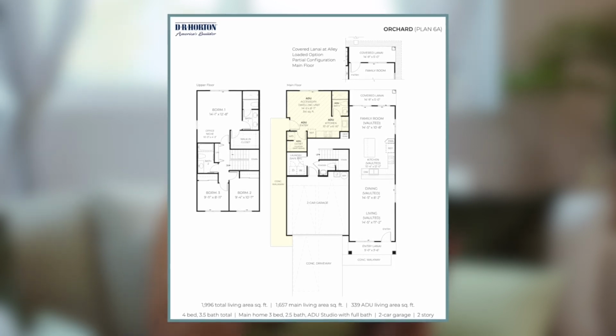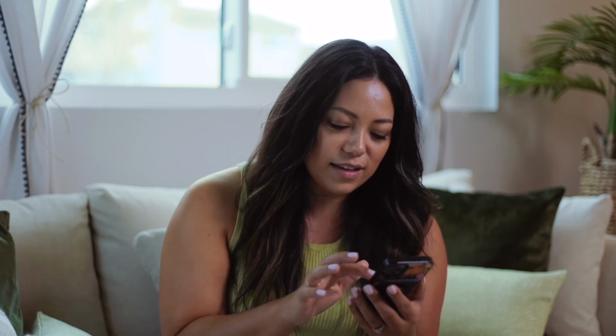But what's really cool, it's located in the back of the house. It has its own separate entrance, so you truly can have a separated area of your home. That's really great for visiting family, friends, you name it. Like I said, you can do a long-term rental or make it an in-law suite or a family member's home. So I love, love, love that option.